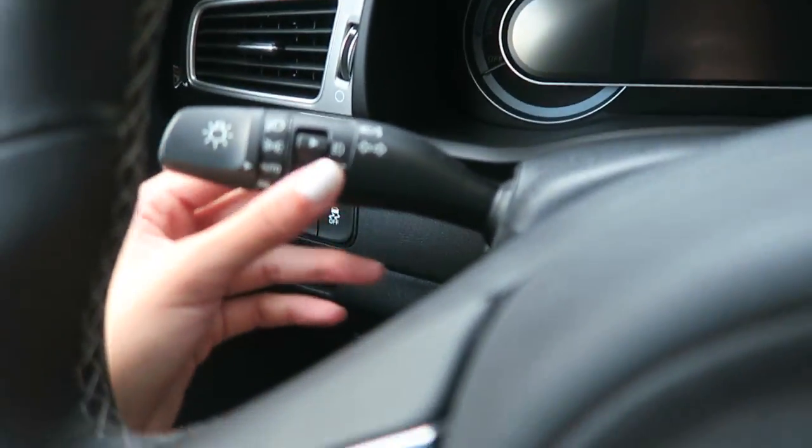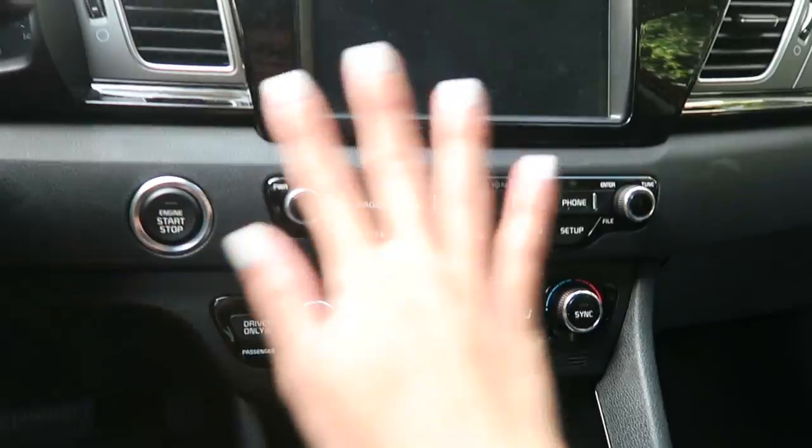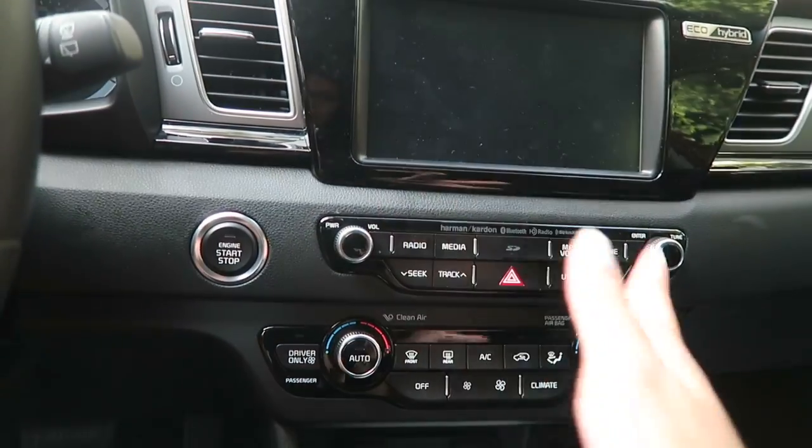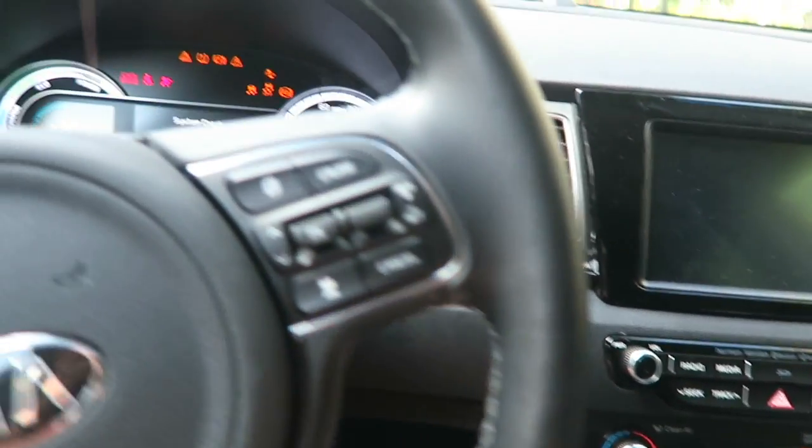Yeah, windshield wipers, clickers, things like that. And here you have the main dash, all the AC stuff, media, all that jazz. Okay, I'm gonna turn on the car. Push to start.